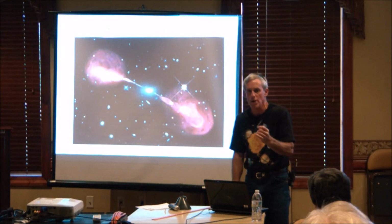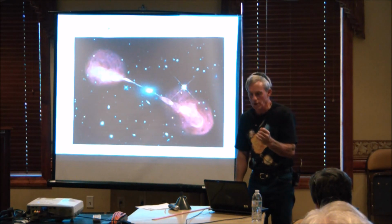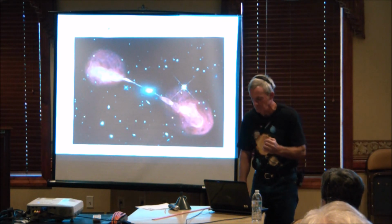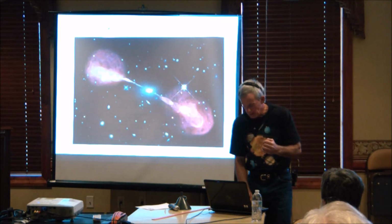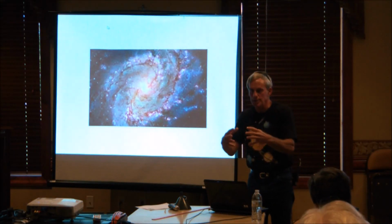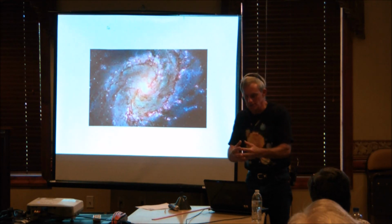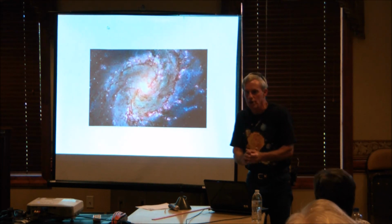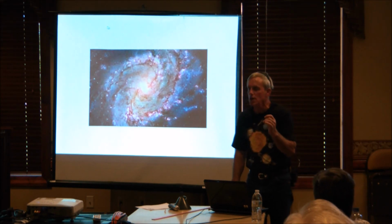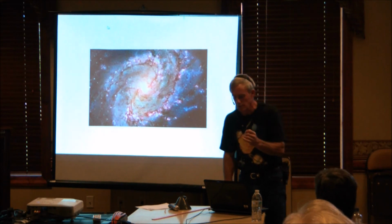This is in Hercules A, 1.5 million light years from us. There's a black hole here, and it's shooting out jets of matter like we talked about in the previous example. And what's going on is that in the middle of all galaxies, including ours, are galactic black holes that are really graveyards of old dead suns. We have one in the middle of our galaxy. It is 26,000 light years away. It's in Sagittarius. The diameter of the black hole in our galaxy is 15 million miles.